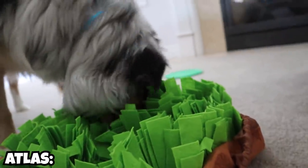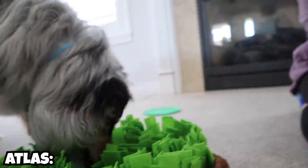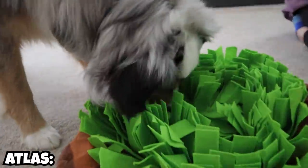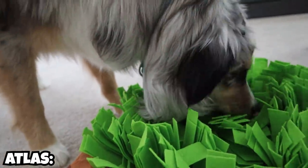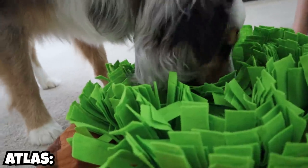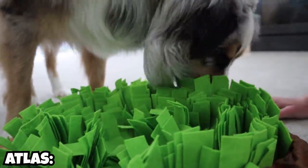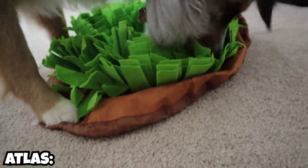Where is it? This is so good because he has to use his nose and everything to figure out where they are and just search. Do you see it? Oh my goodness, are you getting the treats? Seems to be working really good so far. I mean, he's very entertained. He's super interested in it, so that's awesome. And he's doing actually really good.